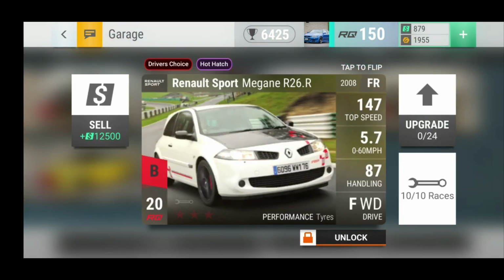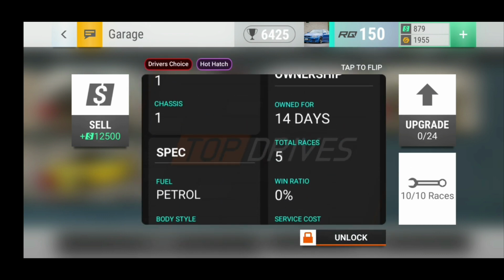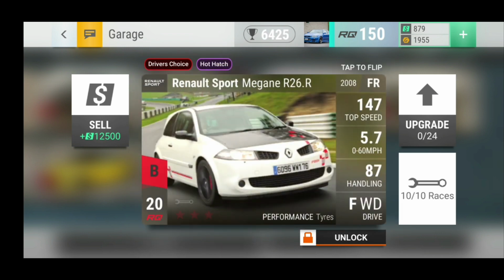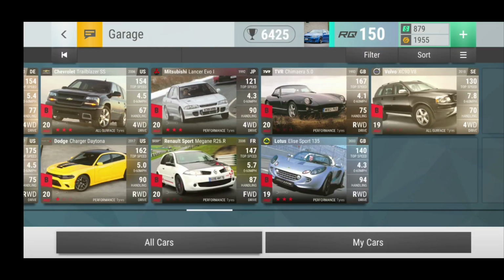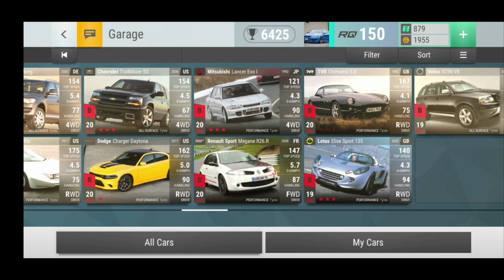I also have the Renault Sport Megane. I actually had this one maxed out and then I sold it. Stupid, I know. But now I have it again. And as you can see, I've actually used it because I needed to use it, I guess. But of course it's not even upgraded, so obviously it didn't do very well.